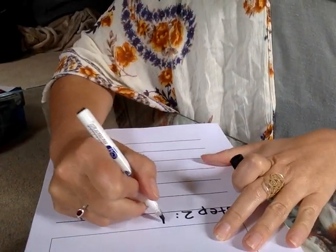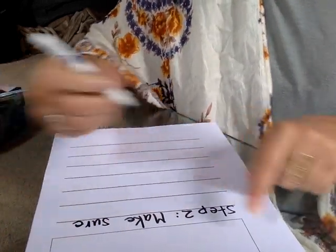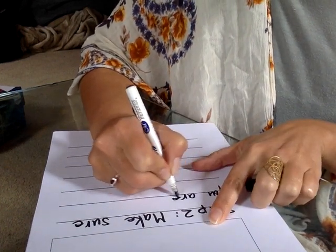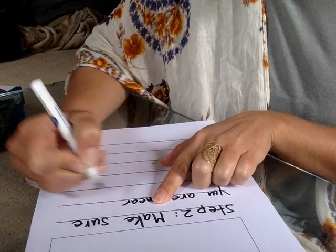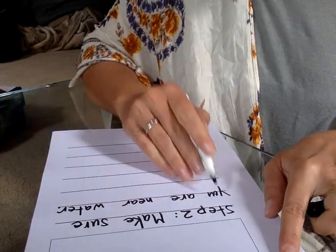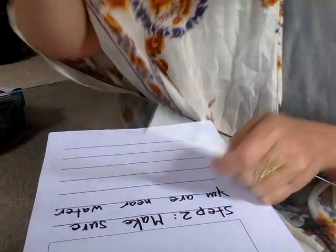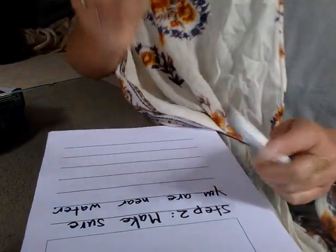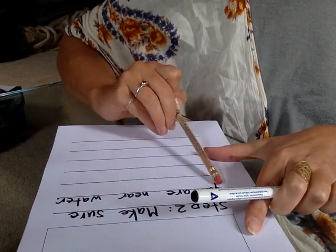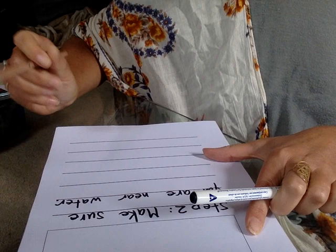Here we go. Make sure you, see, I don't need a finger space here, are near water. Okay, then let me count: 1, 2, 3, 4, 5, 6. Make sure you are near water. Now, I want you using a pencil when you're doing this. And then when you go back and reread, you're going to touch each word. Make sure you are near water.